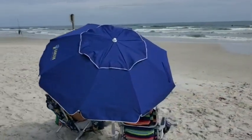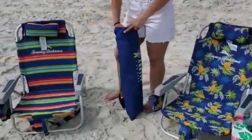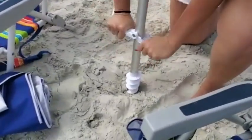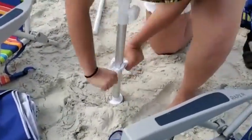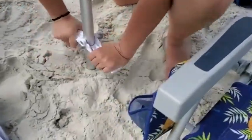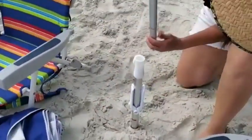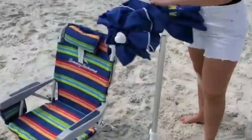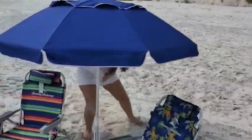I also love that it's so easy to set up. The sand anchor has these great handles, making it simple and easy to screw into the ground and secure, I might add. You add your 2 pieces here, which is adjustable as far as height, and you are good to go.